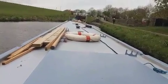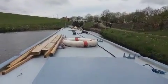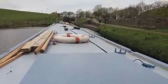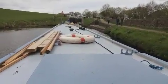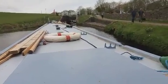Right, we're approaching Greenberfield top lock now. When we get to the top there, we're going to stop and fill it with water and everything before we go on. Sorry about that squeaking noise, that's my rudder bearing or something. I don't quite know what to do about it.